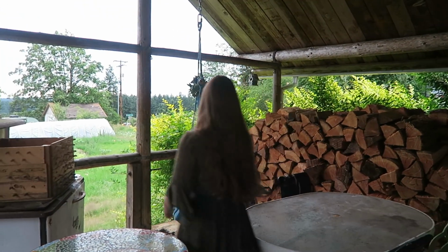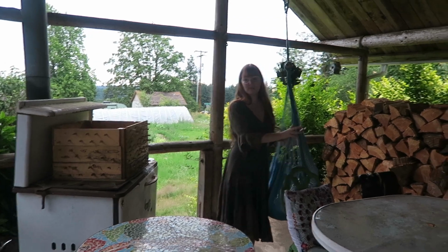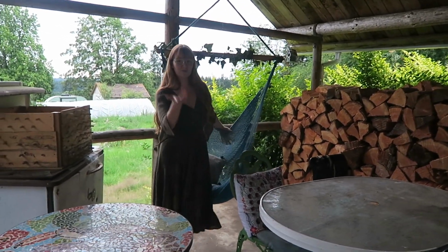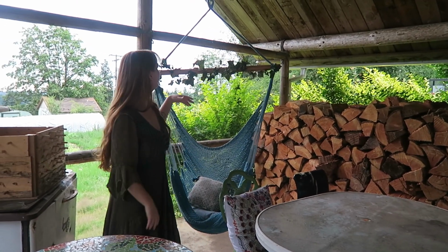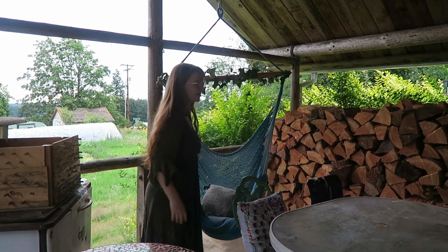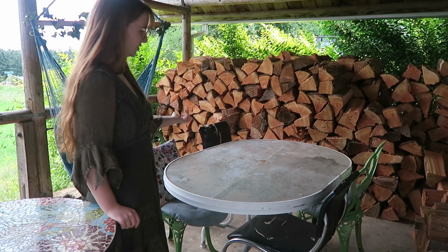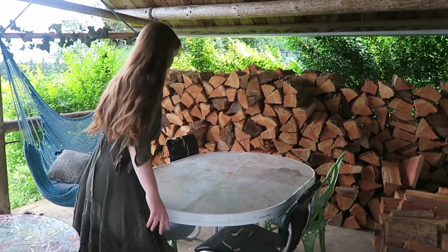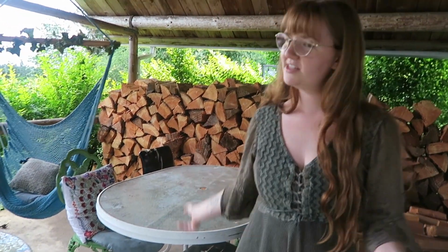We got my hammock chair, which used to be inside in my last apartment, and now it's out here because we have another swing inside. Love it. This is from Etsy. Oh, there's a whole spider web up there. That's awesome. This table, I hate it. This was left here along with these chairs that are falling apart at this house, and we just haven't gotten rid of them. So if people want to hang out outside and sit at a dirty table, then there you go.